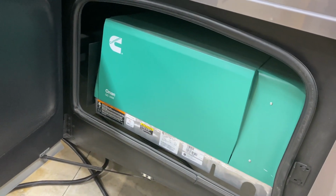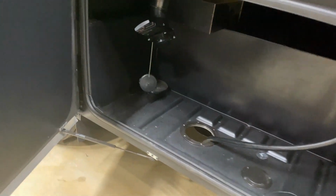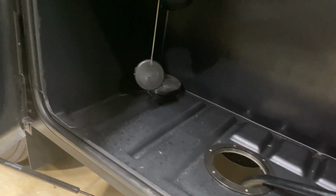Let's take a look at some of these. And there it is right there. Your Onan 5500, which is awesome. Let's see what else we got here. Some more storage. Actually, this is where you would connect your sewer. There's your sewer connect right there. And that's where your 50 amp power connects, okay?